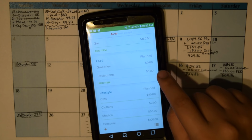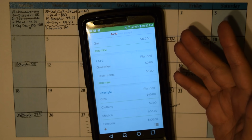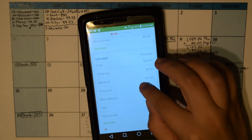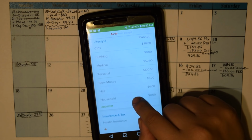I never put anything into restaurants. I should just get rid of that. I've just always left it. It came with the app. It was one of the suggested things, but whatever. Cats was always $40. Clothing, I didn't put anything into. Medical, I put $50 towards.